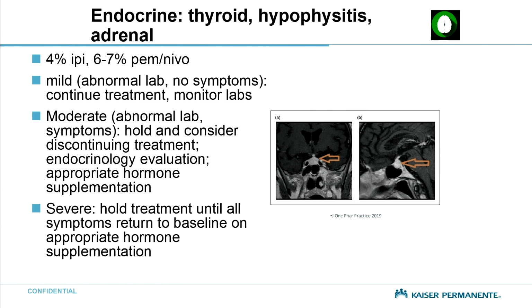If there's a more significant change in the lab tests, or if somebody is developing symptoms either of thyroid dysfunction, pituitary dysfunction, or adrenal dysfunction, and those can be fatigue, change in blood pressure, change in electrolytes. In that case, we would need to hold treatment. We oftentimes will have our patients evaluated by an endocrinologist who can then suggest if there's appropriate hormone supplementation that's needed. And we may need to consider discontinuing the treatment altogether, depending on the severity of this issue.